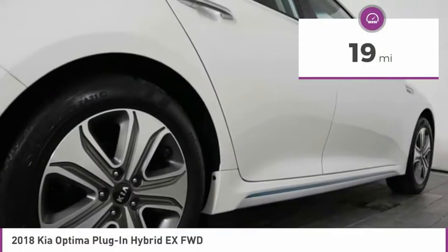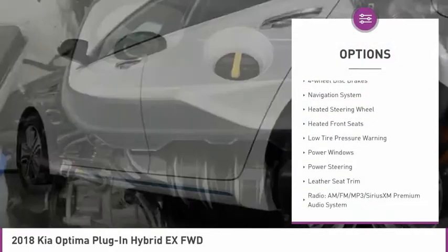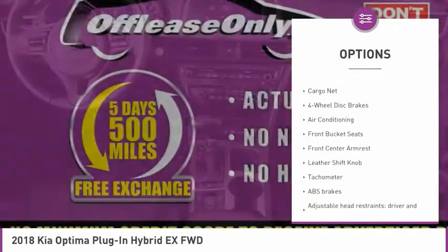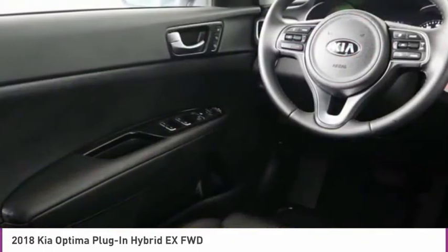Here are some of this vehicle's great options: electronic stability control, alloy wheels, brake assist, four-wheel disc brakes, navigation system, heated steering wheel, heated front seats, low tire pressure warning, power windows, power steering.